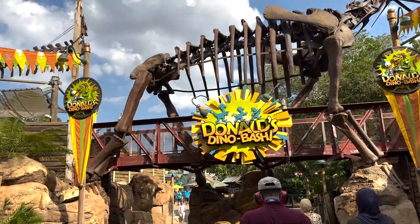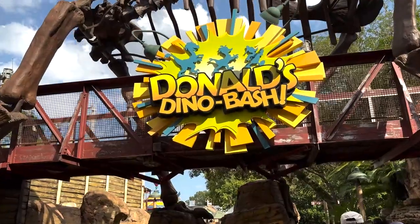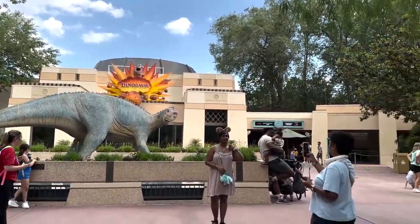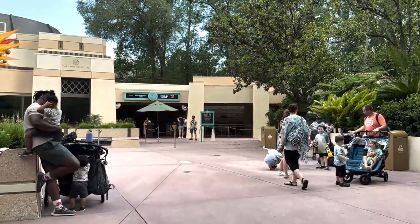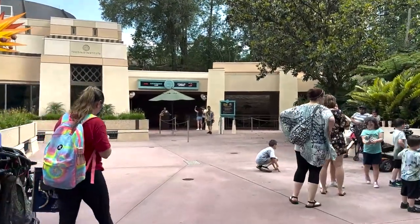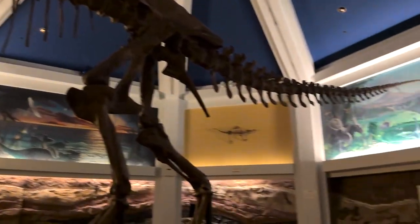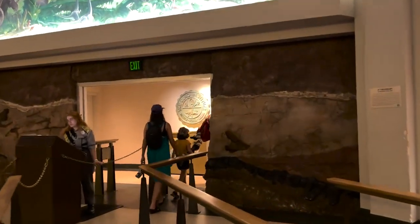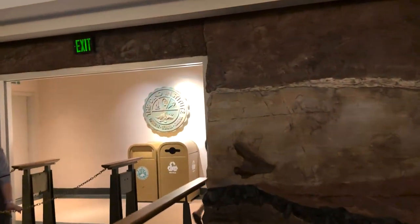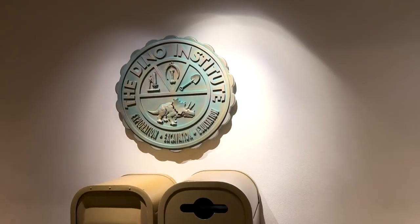Okay, we have entered Dino Land because we are heading to Dinosaur. You can usually count on Dinosaur for having a lower wait time than some of the other attractions here in Animal Kingdom right now. It is a 10-minute wait. Dinosaur has a 40-inch height requirement. We are entering the Dino Institute, and our ride vehicle will be the Time Rover, which is gonna look like a Jeep, and we're gonna head back in time to see some dinosaurs.